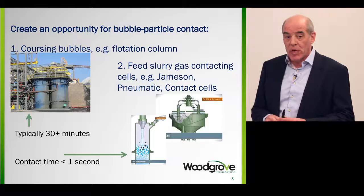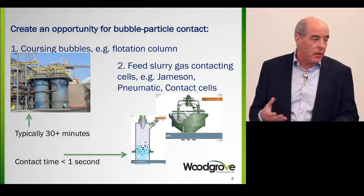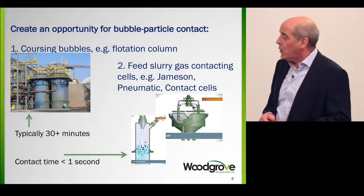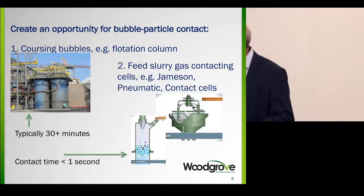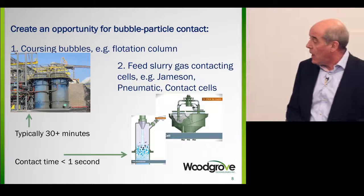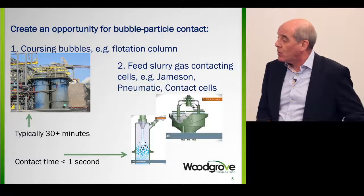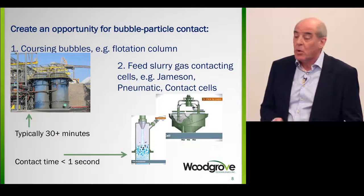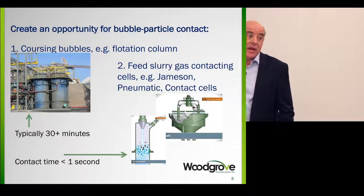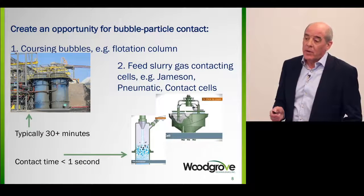Another approach, very different, is feed slurry gas contacting devices. There's various of these in the industry, Jameson, pneumatic contact cells. And with these, you bring the slurry in contact with air under pressure, so the slurry is pumped typically, and you have a very rapid process. So the residence time in flotation columns is 30 minutes, sometimes much more. The residence time in the contacting part of this device is less than a second. So 2 dramatically different ways of collecting gas bubbles.